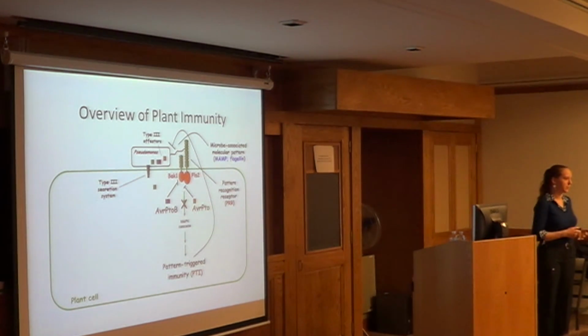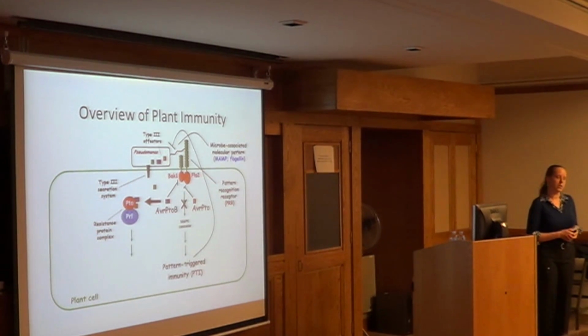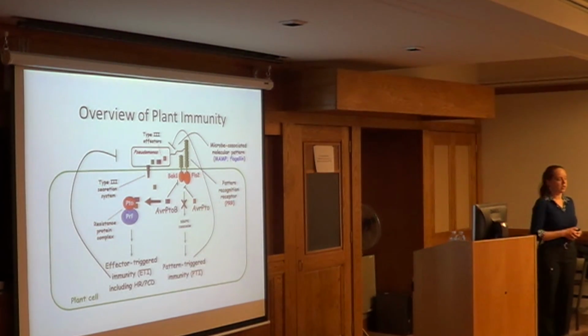Now, of course, the plant has to fight back. And so in tomato, these two effectors are recognized by the resistance protein complex PTO-PTF, that then leads to effector-triggered immunity and programmed cell death that then stops the spread of pathogen. So today we're specifically focused on this very initial events of recognition that's happening on the plant cell surface.